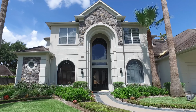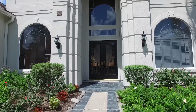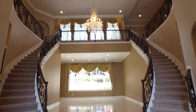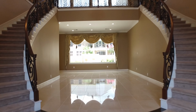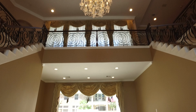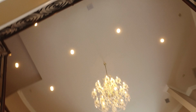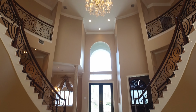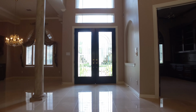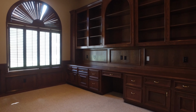The amazing front yard draws you in and just begs you to take a look around inside. This is what your guests will see when they first walk through your amazing front door. There's so much natural light that pours into this house with amazing upgrades, beautiful clean lines, and gorgeous colors. You're sure to impress guests with a space like this in your home.